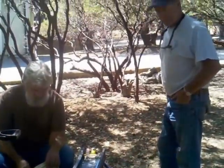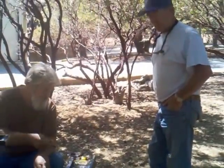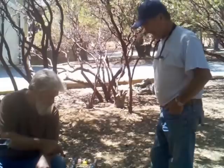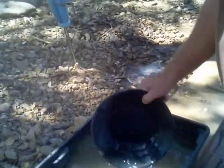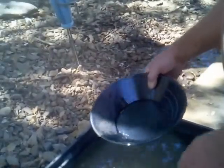Alright guys, well hey, Wayne is definitely not skunked. Now all we have to do is make sure that Rick and John don't get skunked. Alright, Wayne is doing his -20s right now. And considering he only had a couple of inches of material in his bucket, look at that gold. My goodness, what a nice pan.